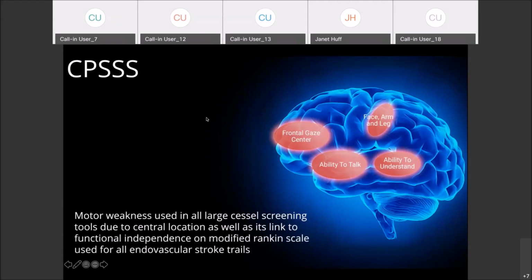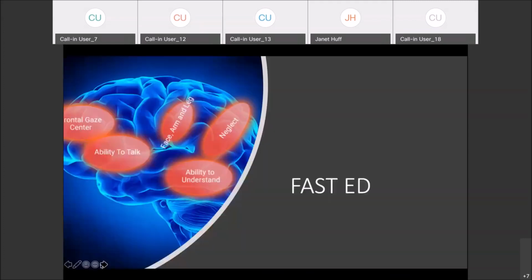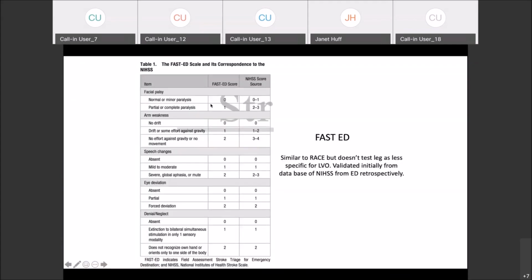I think this is the Cincinnati Pre-Hospital Stroke Severity Scale: ability to talk, ability to understand. They have you follow commands, frontal gaze, and then they test arm weakness. Very similar as well, you're adding numbers. FAST-ED, it's very similar to RACE. The only difference is they don't test leg, okay? And they do have speech changes here.